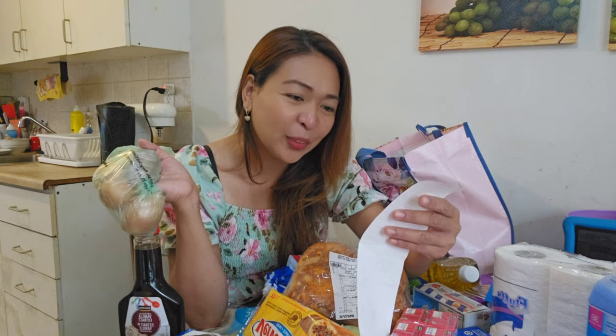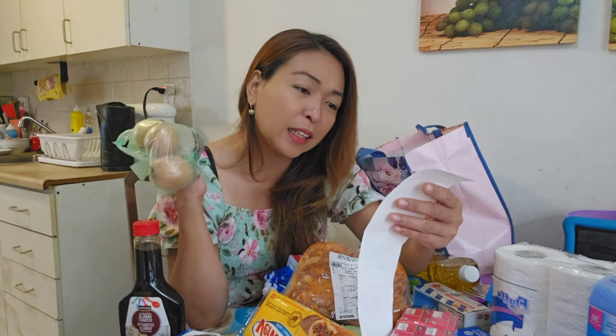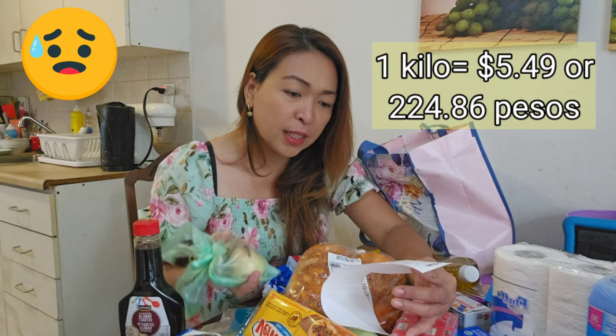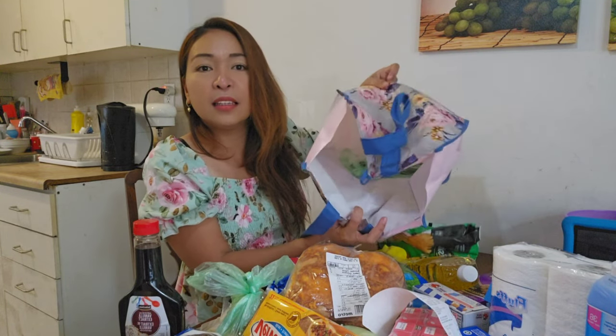So here, tatlong sibuyas guys. Tingnan natin kung magkano dito sa Canada yung sibuyas. Onion, where is it? Yeah. 3 is for 1.43. Kasi isang kilo, guys, 5.49. But this one is only like 260 grams. So, it's $1.43.